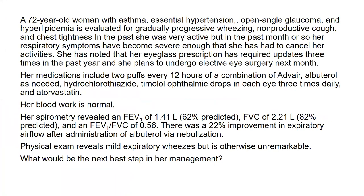Okay, long question. A 72-year-old woman with asthma, essential hypertension, open-angle glaucoma, and hyperlipidemia is evaluated for gradual progressive wheezing, non-productive cough, and chest tightness. In the past, she was very active, but in the past month or so, her respiratory symptoms have become severe enough that she has had to cancel activities. She has noted that her eyeglass prescription has required updates 3 times in the past year, and she plans to undergo elective eye surgery next month. Her medications include Advair, 2 puffs every 12 hours, albuterol as needed, hydrochlorothiazide, timolol ophthalmic drops in each eye 3 times daily, and atorvastatin.